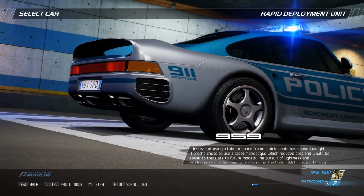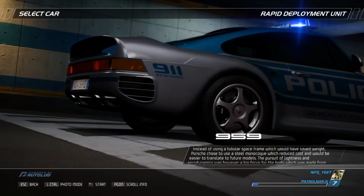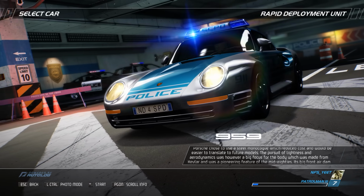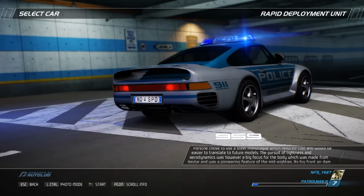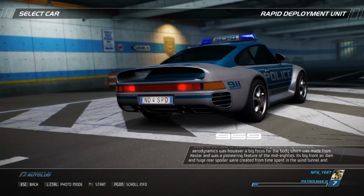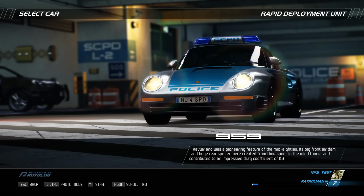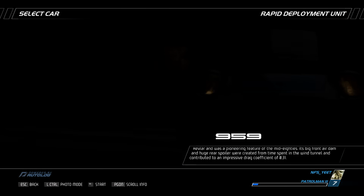Instead of using a tubular space frame, which would have saved weight, Porsche chose to use a steel monocoque, which reduced cost and would be easier to translate to future models. The pursuit of lightness and aerodynamics was, however, a big focus for the body, which was made from Kevlar and was a pioneering feature of the mid-80s. Its big front air dam and huge rear spoiler were created from time spent in the wind tunnel and contributed to an impressive drag coefficient of 0.31.